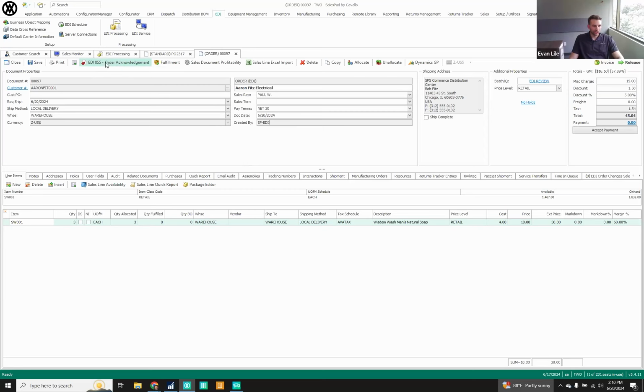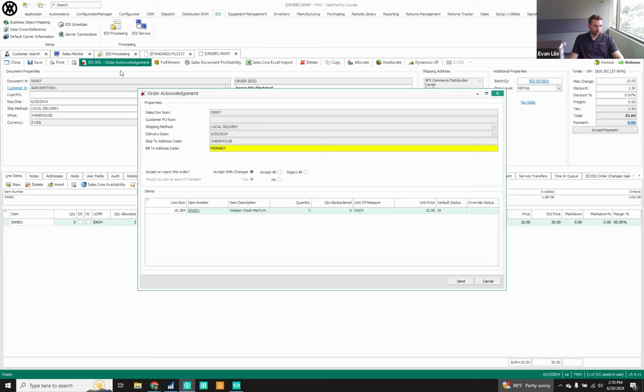In the case of any changes that need to occur. When opening up the plugin, we will see any changes from the information coming from via SPS as yellow. So in this case, the document came over with a different bill to address code than what we have stored within SalesPad. And that shows as yellow as it has been updated to our primary address location. Users have the ability to accept the document with changes, accept all the original information, or even reject the purchase order here within the order acknowledgement screen.